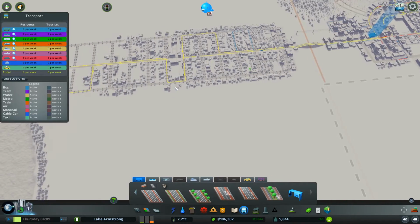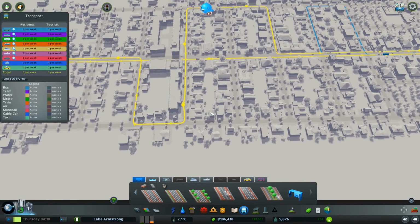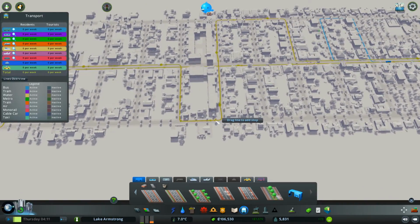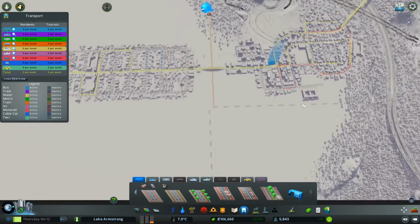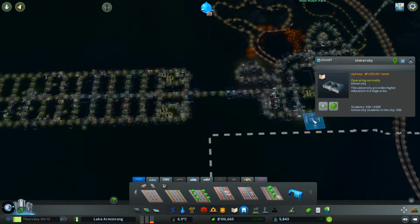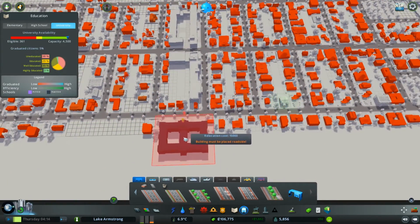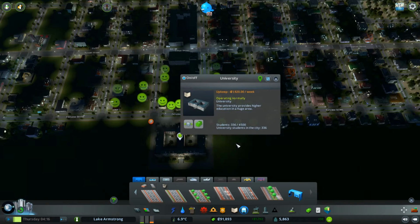Where was that bus line again? Right about there. Okay, okay. You can have that one-stop service, both of these. So, yeah, we'll go ahead. We'll tell you to relocate. And we'll bring you over here.